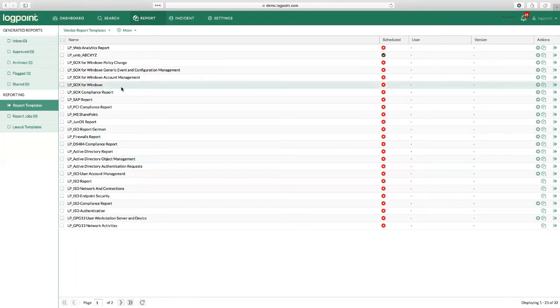Now, when we have LogPoint, it's essentially a clean slate, so there's no point giving you a Sophos dashboard and a Sophos report if you have no Sophos applications. As soon as you say, yeah, we want the support for Sophos brought in, that's when we keep adding more and more reports for you. So although there are only 2 pages here, there are many, many predefined reports for you out there.